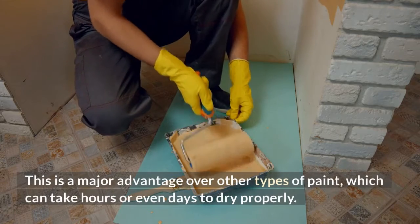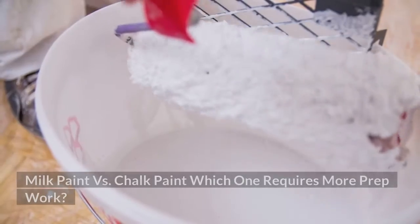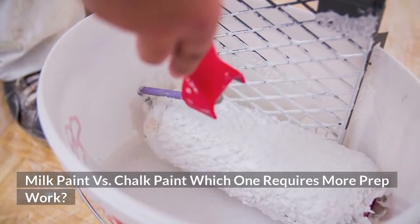This is a major advantage over other types of paint, which can take hours or even days to dry properly. Milk paint versus chalk paint, which one requires more prep work?